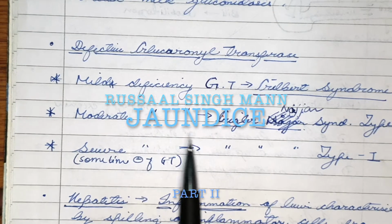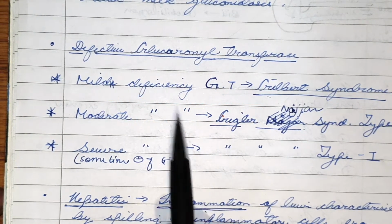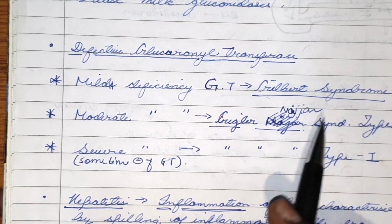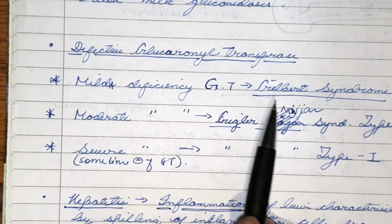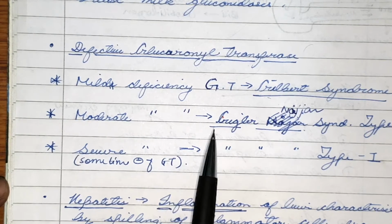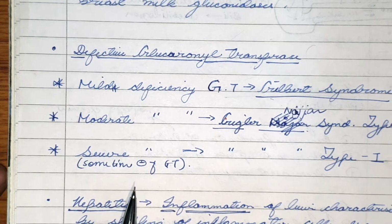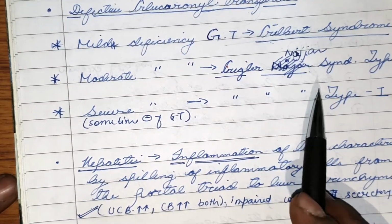Now let's talk about how unconjugated bilirubin is increased in the blood. First is defective glucuronyl transferase. This increases unconjugated bilirubin in the blood. For example, in this case, there could be mild deficiency of glucuronyl transferase, which is called Gilbert syndrome. There could be moderate deficiency of enzyme GT, which causes Crigler-Najjar syndrome type 2. And sometimes there could be severe deficiency of enzyme GT, it could be completely absent. This leads to Crigler-Najjar syndrome type 1.